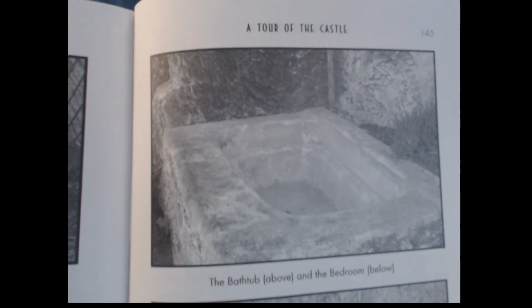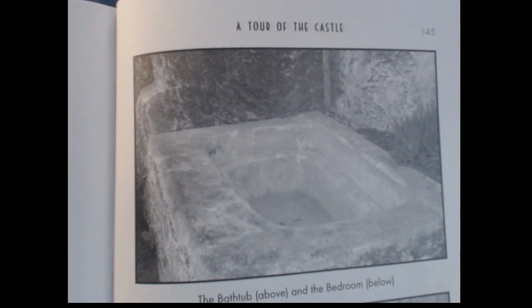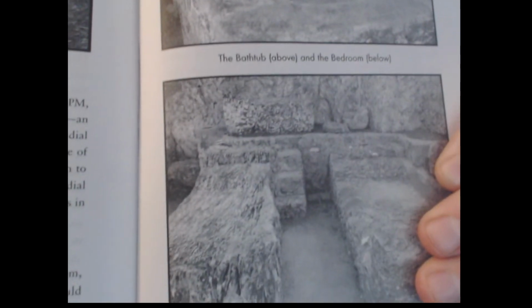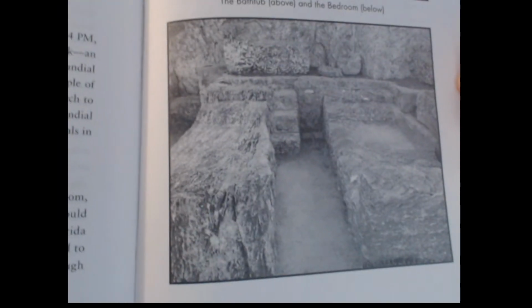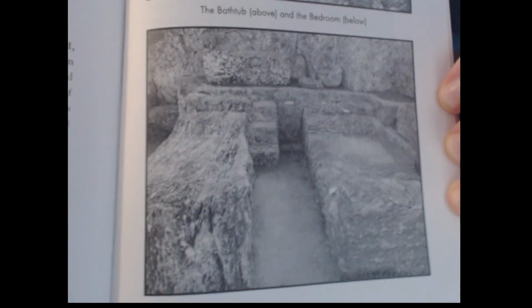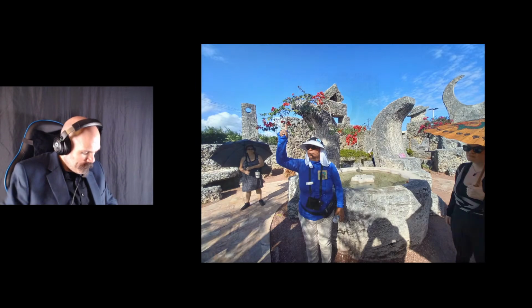Next is the bathtub and the bedroom. So this is the bathtub in this picture. And then the bedroom. You could see some resemblance of beds there. It's pretty cool. And we will continue reading here. Okay.